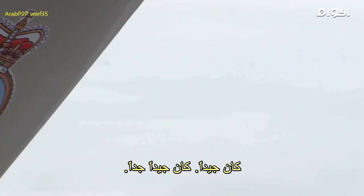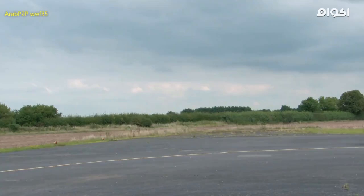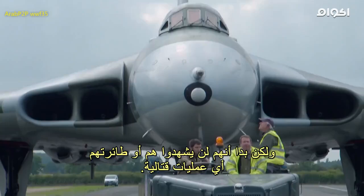So what's the captain's opinion on the newest recruit to a Vulcan squadron? He was good. He was really good. I'd say, if we did that 3 or 4 times more, I'd let him do the next one himself. Very, very good. Vulcan pilots were always rigorously trained, but it looked like they or their aircraft were never going to see combat action.